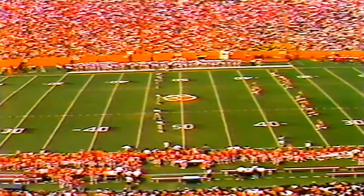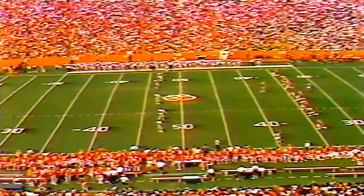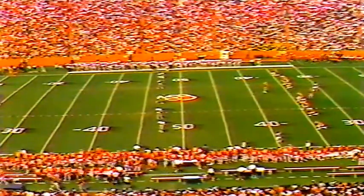Soccer season has already opened up, and of course he'll be talking about the Clemson Invitational, which is coming up very, very soon. And we'll talk a lot about soccer.